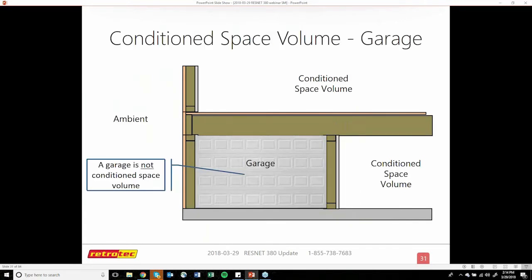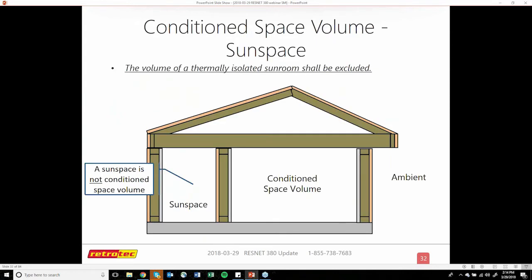Garages, you never count it, no matter what. Even if there's a duct serving it or if they have a window unit in it, never count garage. So you'll always leave that out of your conditioned space volume. Thermally isolated sunrooms, you exclude those as well. So you'll leave those out. And a lot of times what this is, sometimes it'll be a porch that was closed in with windows or something like that that's not served by the HVAC system.